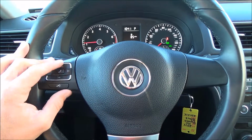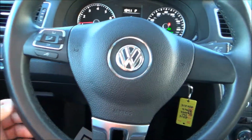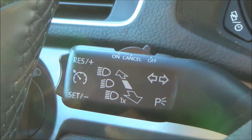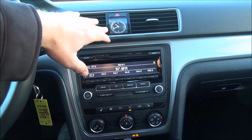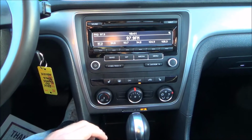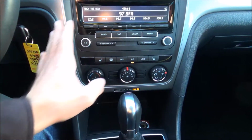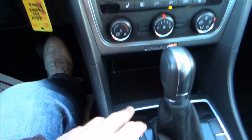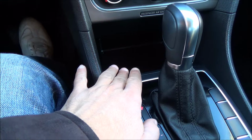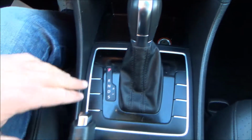All your media control settings are right here on the left. Okay. Your cruise control is right there on that toggle. You have a nice radio here. You have a nice little clock on top. AC controls, heated seats for both driver and passenger. Cubby space here for storage with the power source.